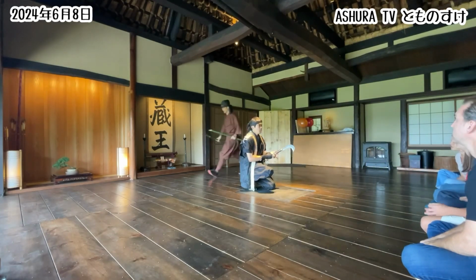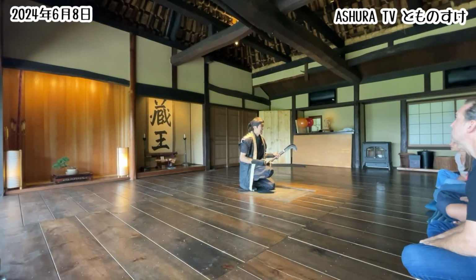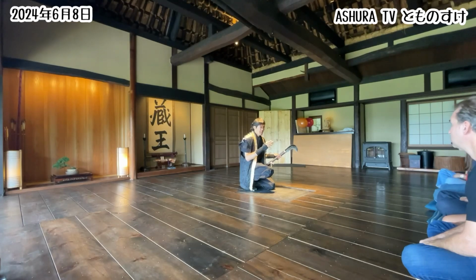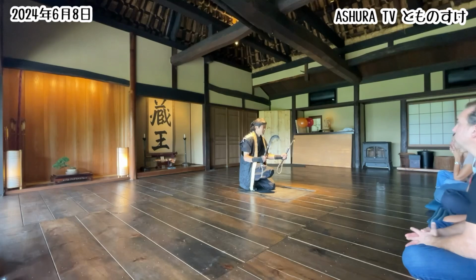The conditions of a ninja's weapon are that it is mobile and suitable for multiple use and study. The major weapons are the ninja sword, shuriken, and sickle. Why do ninjas often use the sickle? Most of the ninjas were actually farmers, so they also used farming tools as weapons, such as a sickle.